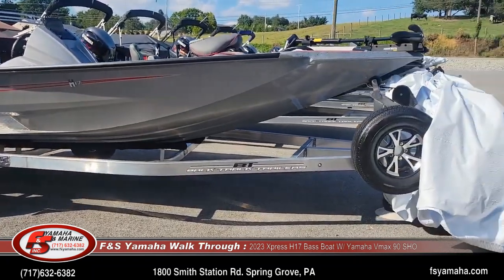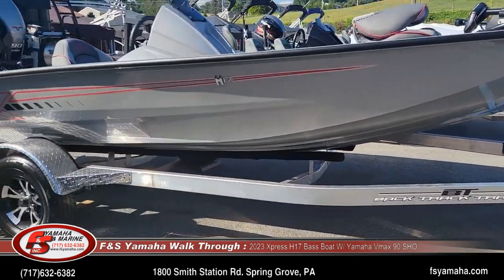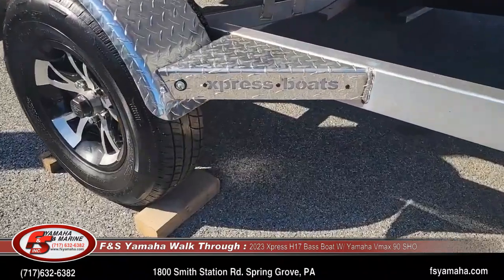Upgrades like the spare tire and mount is an upgrade, which we order with all of our Xpresses. Most of our Xpresses we also order with the lighted logo trailer step.